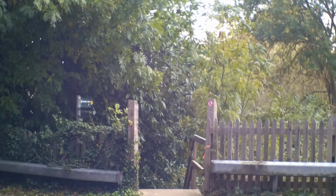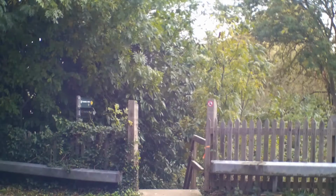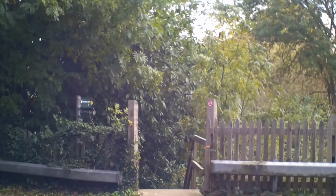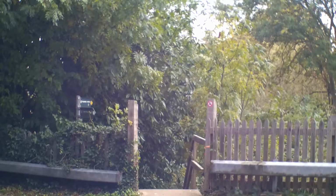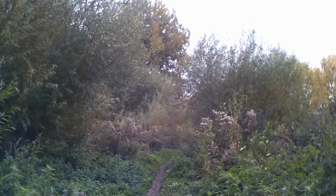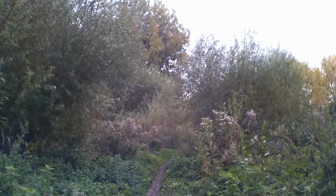After crossing the bridge, on the right hand side you'll find this gap in the fence which leads to some very steep stairs which will take you back down to the Thames pathway. Now there is a signpost here marking the Thames Path. Coming down the stairs, we're now on this small dirt track beside the Thames again.